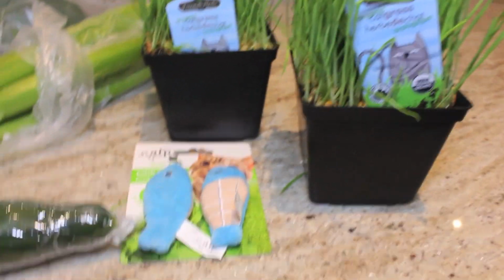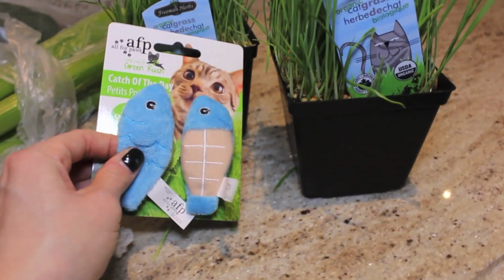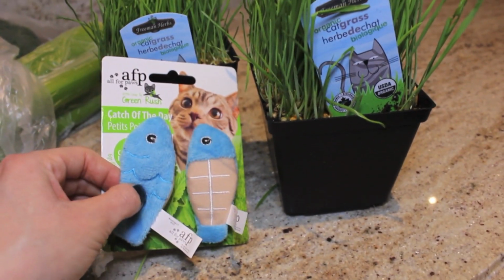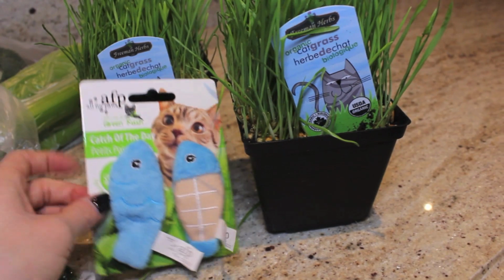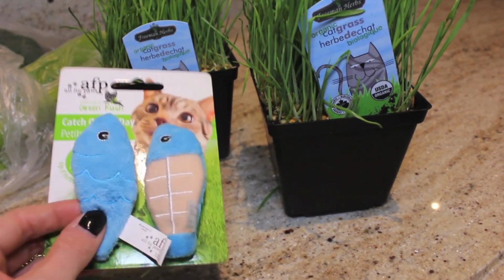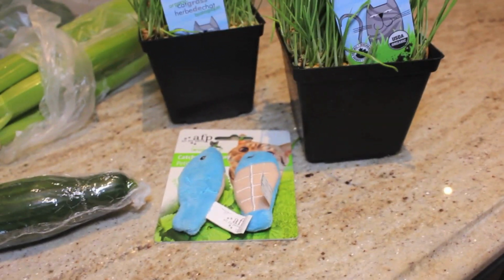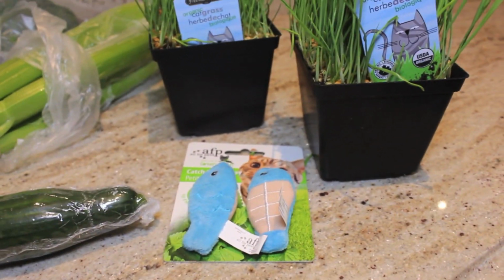He won't have to wait. And then I grabbed him these little catnip fish, because when we give him toys, he literally ruins them after seriously like 10 minutes of playing with them. So he goes through a ton of these little toys, and we have to watch him like a hawk when he plays with them, so he doesn't swallow any of them, because he's like a dog. He just shreds them the minute we give them to him.